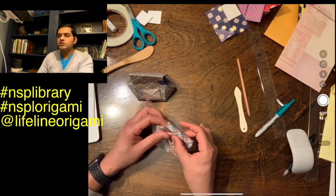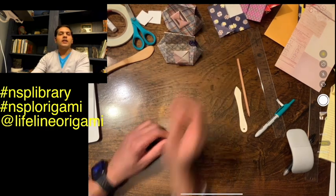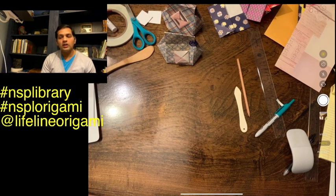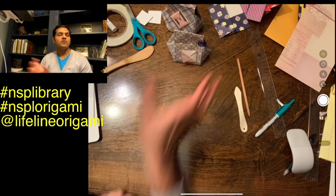Once again, you can also make this with the small sheet of paper I gave you, or invent your own little embellishment to make for your gift bag.